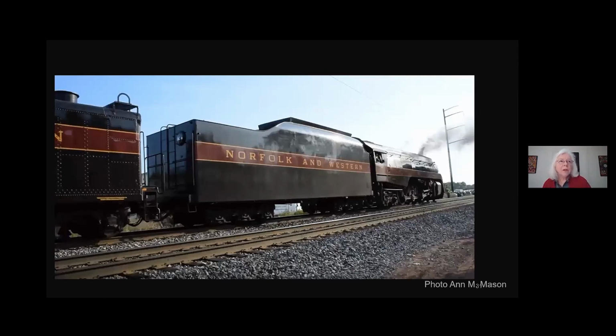Here's the 611 on one of its eventful trips when it was touring the Mid-Atlantic on its way down to the Virginia Railway Museum. I wanted to capture the power of this huge machine that is magnificent. When I looked at this image, I didn't like its composition, because I liked the way the tender and the locomotive were captured, but this pole is directing your eye out of the screen. The smoke is directing your eye out of the screen, and therefore your image is going out.